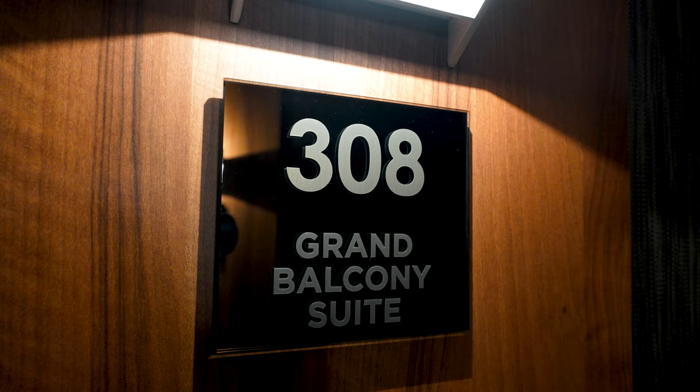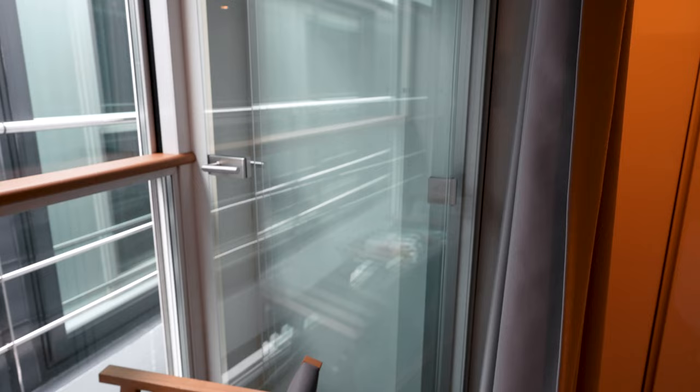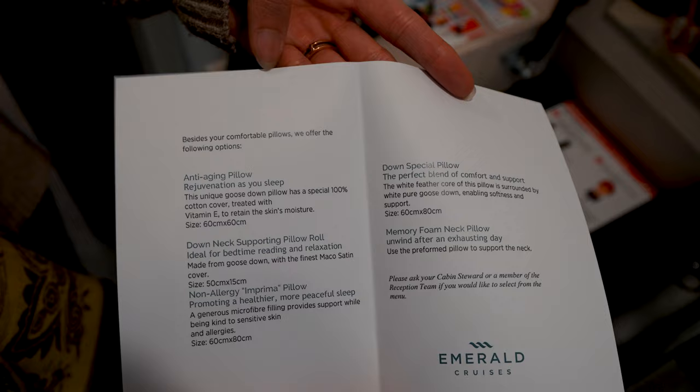We are now in a grand balcony suite. Let me show you the big difference with this one. It has a walkout balcony, which is really, really nice. It can be separated with this glass door. Also includes Nespresso cafe machines, a pillow menu, and you can have things such as anti-aging pillow for neck problems, and also they provide you non-allergy ones.